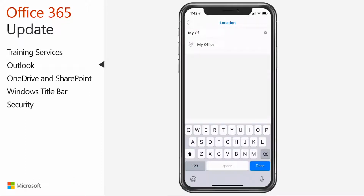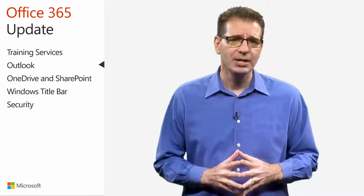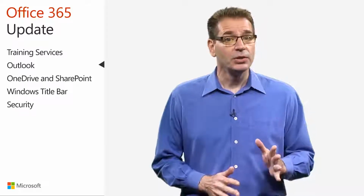Once you start to type in the location field, Outlook suggests options, powered by Bing, and then auto-completes your meeting location with the necessary information, including the full address for public locations. In iOS, Outlook will use your current location, your destination address, and traffic updates to send you a notification to let you know when it is time to leave for your next meeting. Note that this feature will be coming soon to Outlook for Windows.